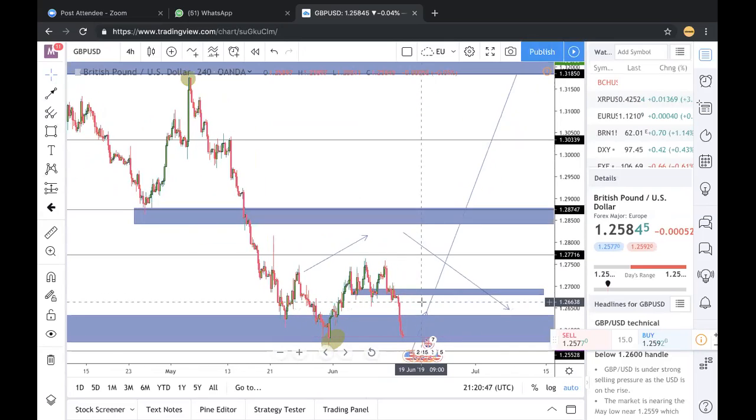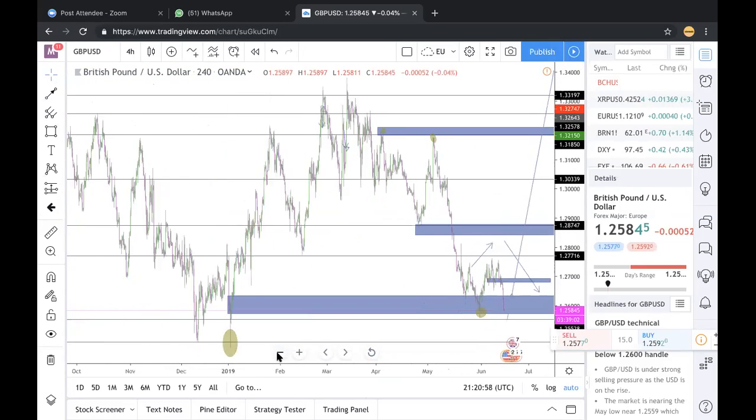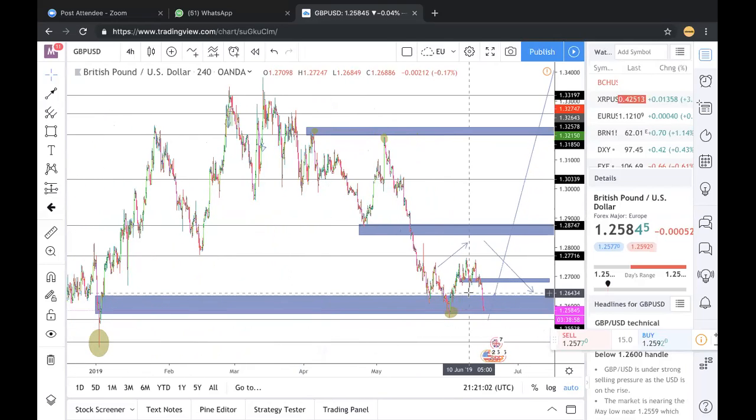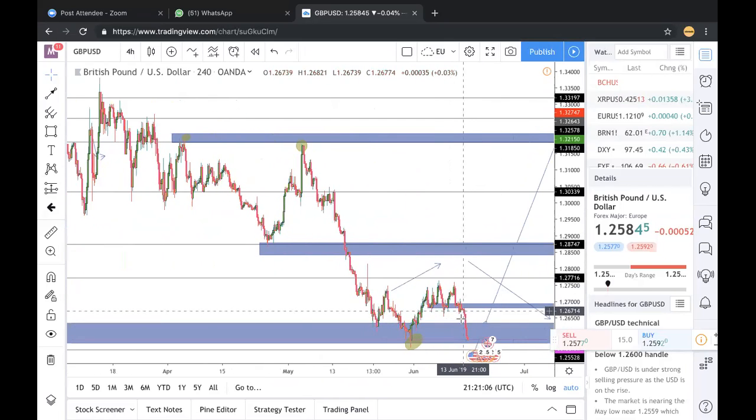Which is why whenever I see a push like this, I don't take the trade. I just want you guys to take note of this too: the trades that you don't take are just as important as the trades that you do take. Know when and when not to be in the market. Right now, since we have such a strong bearish push, I'm not going to enter this trade unless I see some form of consolidation or retracement. That's just facts.